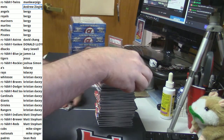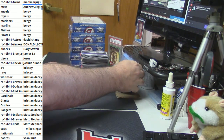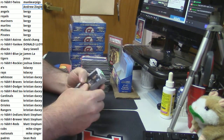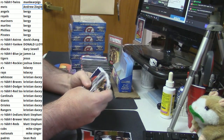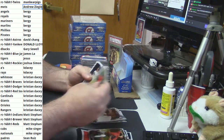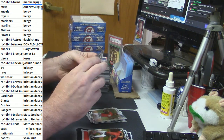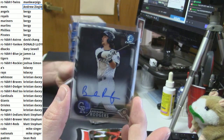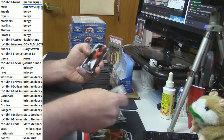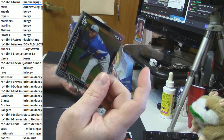All right, here we go. All right, first auto for the Colorado Rockies. And whoever has the Rockies, it is Brendan Rodgers. Brendan Rodgers. So far, so good. Number 7 prospect, Julio Urias for the Dodgers.